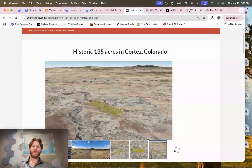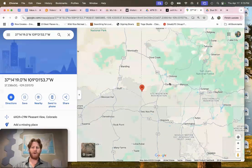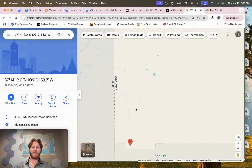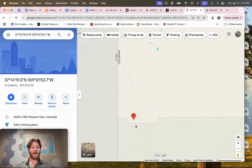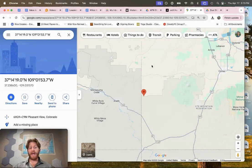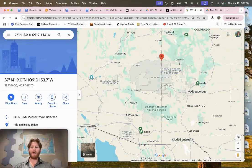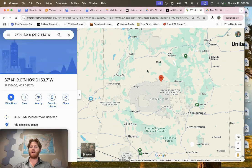But let's talk about the location here for a minute, and then I'll go into access at the end of the video. Here's Telluride, Colorado, Durango. This is the town of Cortez. We're sitting right here just north of the reservation line. So there are roads that get down to this property. There is BLM land adjacent to this property. So not only do you have 135 acres, but to the north of you is a couple thousand acres of BLM land as well. I'll pull that up on Onyx Maps. But again, giving you an idea where we're located on a map here, down in southeast Utah and southwest Colorado.